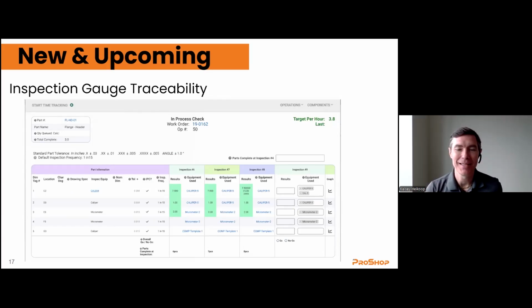Yeah, this is something that obviously we were too light on. We had kind of worked into the system the ability to, on a first article, use a column next to the requirement to list gauges. But it was not a fulsome system, and it certainly didn't allow for in-process inspection to be identified as having used a specific gauge. So this brings together a number of different factors. Obviously, as you can see here, it's listing a specific gauge that you have available in ProShop.